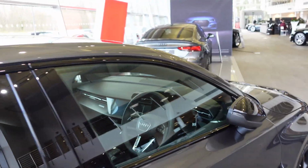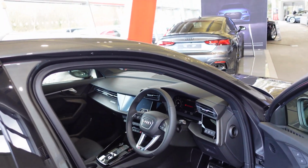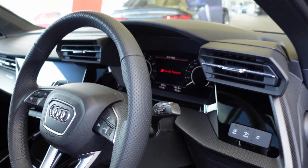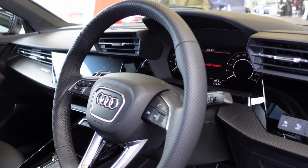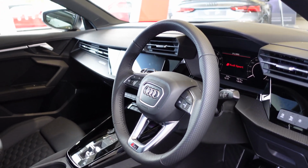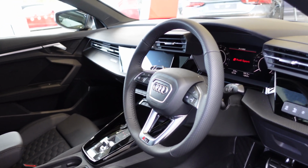Now we're going to go around here. It's got keyless entry, obviously, so as long as you've got the keys on you, you can just get in. But look at that dashboard, awesome. Now I have seen a few people online saying they're not a fan of this steering wheel, they like the flat bottom. Well, it was news to me really that this is actually the top of the range steering wheel.